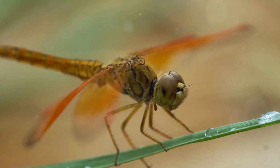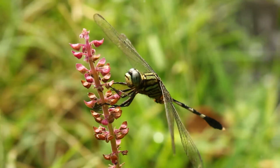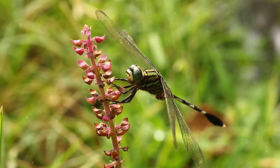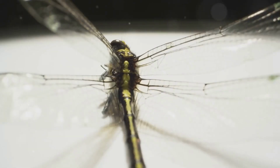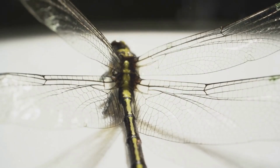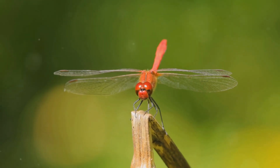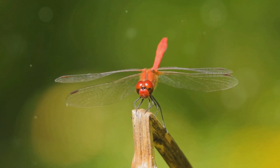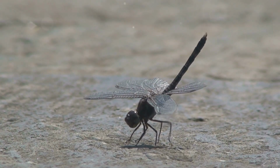Identifying edible dragonflies. First things first, we need to know what we're looking for. Not all dragonflies are created equal, and some might not be palatable or even safe to eat. The general rule is to stick to the larger, more common species. Look for dragonflies with clear wings and bright colors. Avoid anything that looks poisonous or emits a foul odor. When in doubt, trust your instincts and move on. It's better to be safe than sorry.